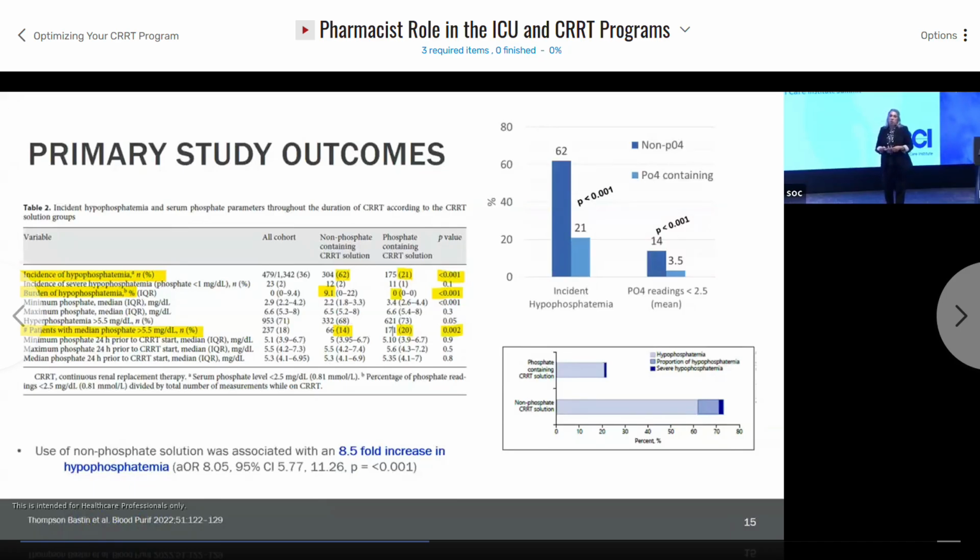And so we built a regression model to control for other variables that might be associated with hypophosphatemia, including baseline phosphate, duration, and time in the ICU prior to start of CRRT. So these are things that would associate with the outcome. And we found that the use of a non-phosphate solution was associated with an 8.5-fold increase in the odds of experiencing hypophosphatemia. And so that was highly significant. The other thing we found in this study too was a reduction in ventilator days.